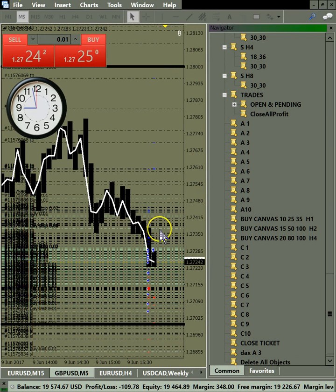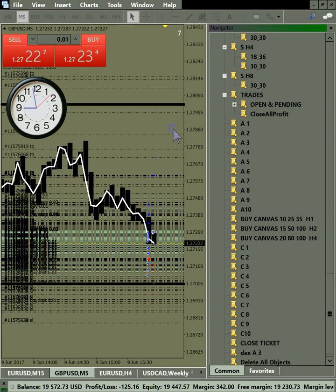And these buy stops should really be taken away. I think they're a little bit too high. I got trapped on that. Okay, so we got 2 minutes left, looking for a smash down possibly.